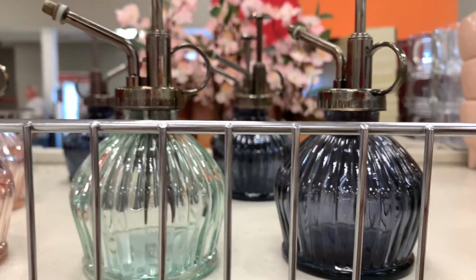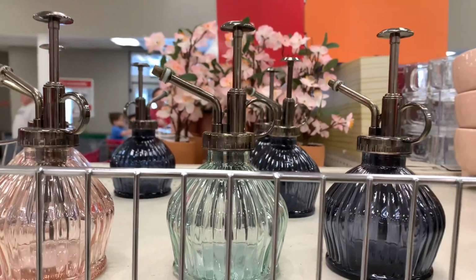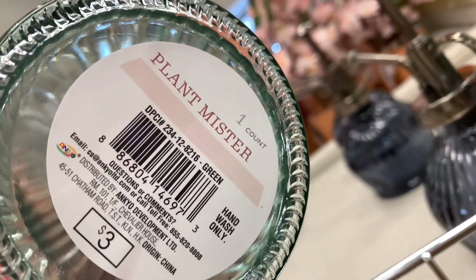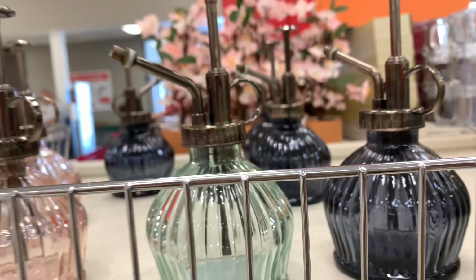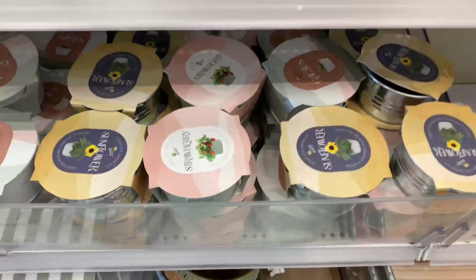And then, oh my gosh, look at these. Oh my gosh, these are so pretty. These are misters. Not like a guy mister, but, you know, the kind you put water in and then spray your plants with. Oh, there you go. It is a plant mister. It is $3. And these are so pretty, guys. You got the pink, kind of like an aqua color, and blue.